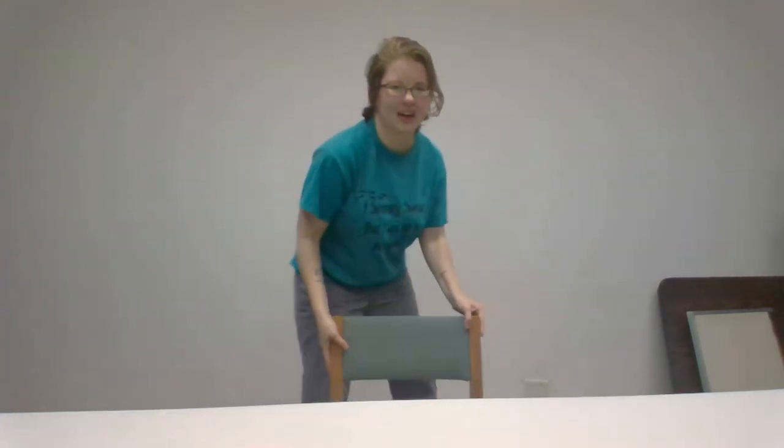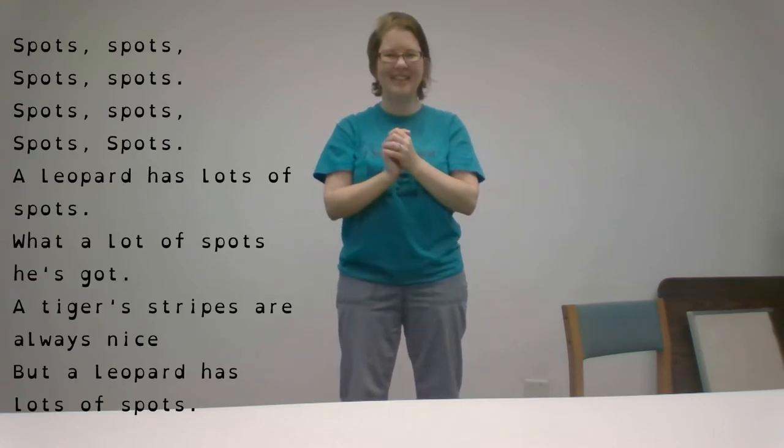I'm going to put the bear down, and we're going to stand up, and we're going to do it with different actions. Move my chair over. You want a lot of room. We're going to poke the air like we're giving it spots. Or if you want to tickle yourself, you can give spots to yourself. And then we'll draw stripes and go back to doing spots. Are you ready? Here we go.